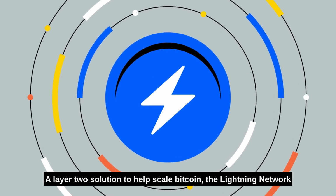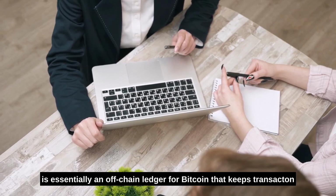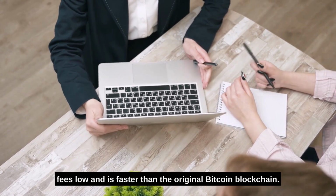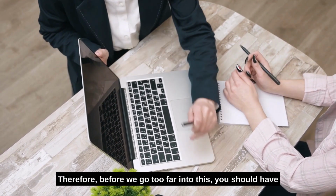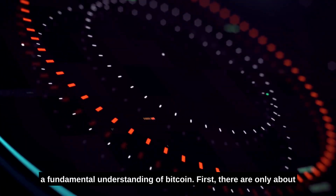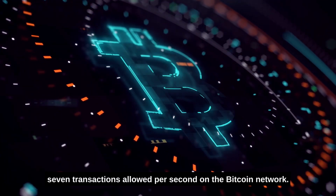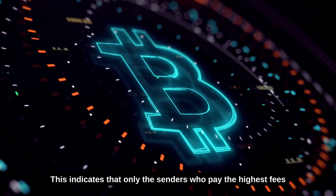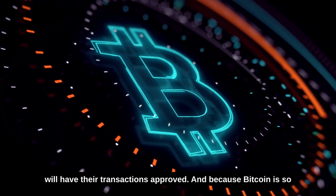The Lightning Network is essentially an off-chain ledger for Bitcoin that keeps transaction fees low and is faster than the original Bitcoin blockchain. Therefore, before we go too far into this, you should have a fundamental understanding of Bitcoin. First, there are only about 7 transactions allowed per second on the Bitcoin network. This indicates that only the senders who pay the highest fees will have their transactions approved.